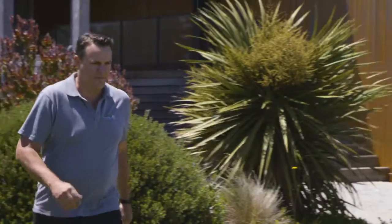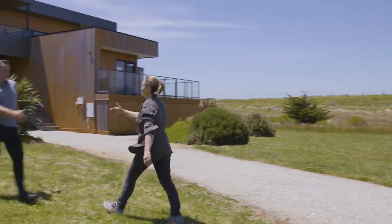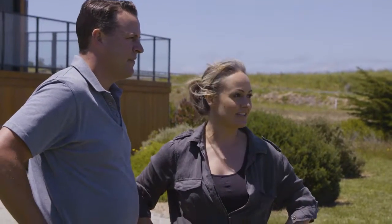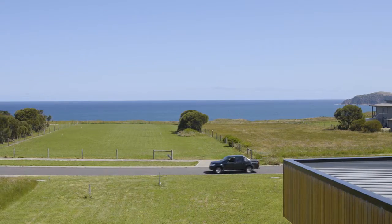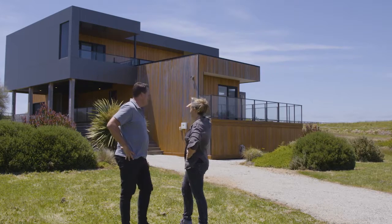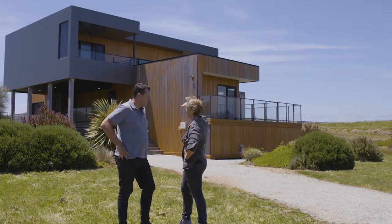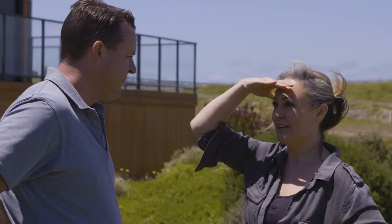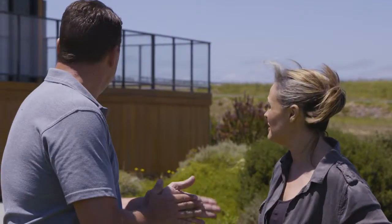Hi Ashley. Hi Leah, how you going? Great, how are you? Good, thanks. Nice spot. Oh, it's fantastic, near the beach. Yes, not just near, virtually right on top of the beach. But this block as well, and sitting on this block, this gorgeous home, I can't believe that that is a prefab. Yeah, it is, all pre-built and delivered to site. Unbelievable, it's huge. Yeah, it is. It's so much bigger than I thought it was going to be.